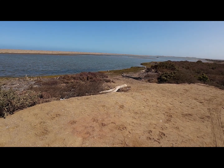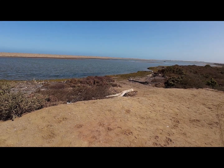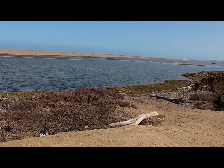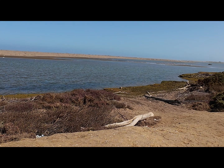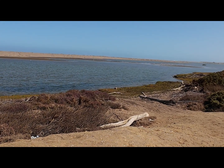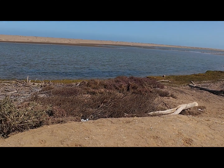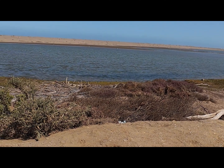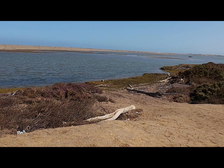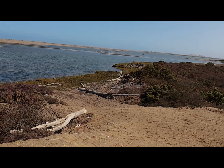The Orange River estuary is a sensitive and endangered natural area declared as a Ramsar site in 1991. Ramsar is a city in Iran where in 1971 countries signed a convention on wetlands of international importance. The mouth consists of 2,000 hectares of salt marshes, lagoons with fresh water, sandbanks and reed beds.